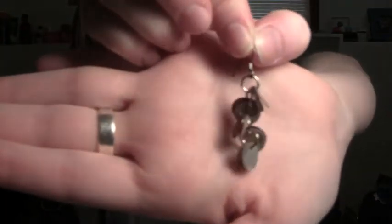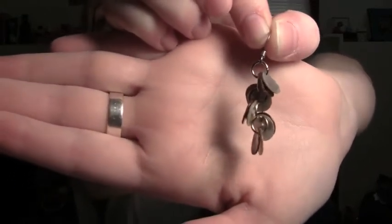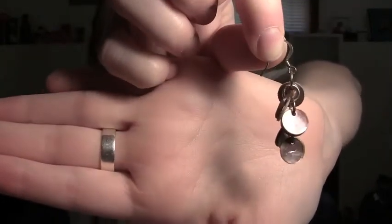And then, if that wasn't enough, she also got me some adorable little earrings, and I will show you guys those also. This is just one of them. They are just these little dangly earrings in kind of earth tones.